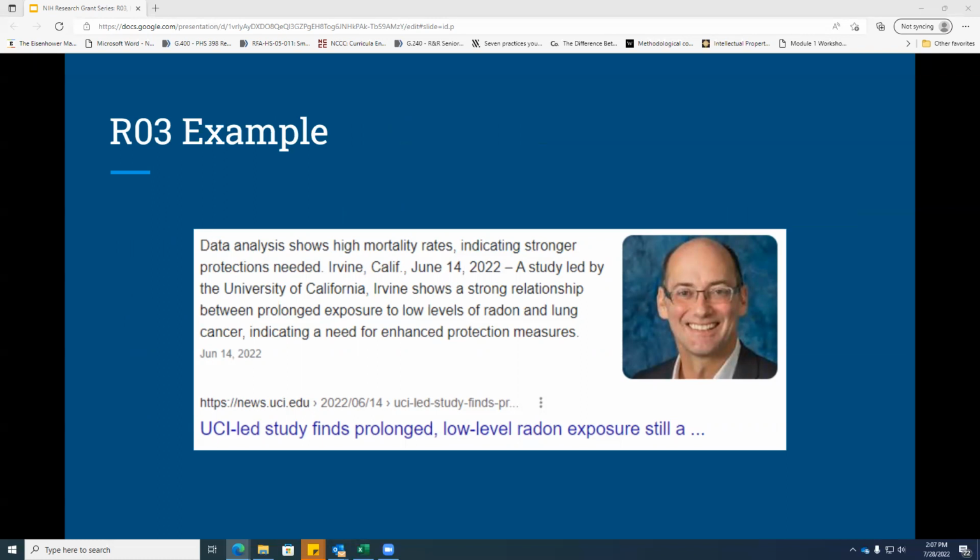So to place the R03 in today's research, a study led by the University of California, Irvine shows low-level radon exposure is still a leading cause of cancer. The difference in the research that was conducted and financed by this award is that prior studies relied heavily upon information that was collected when radon exposures were high and poorly estimated. This international team focused on over 57,000 contemporary miners working in Canada, the Czech Republic, France, Germany, and the United States to conduct a pooled analysis of cohort studies. The analysis included 1.9 million person years of observation.